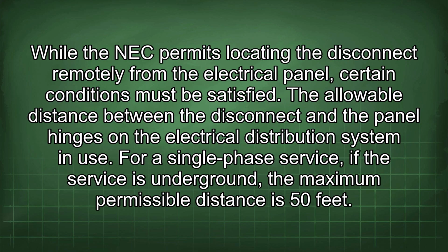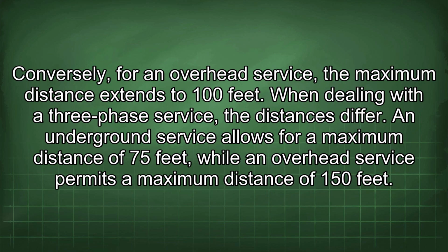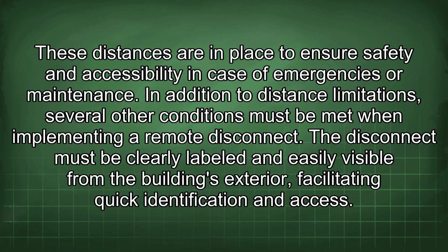While the NEC permits locating the disconnect remotely from the electrical panel, certain conditions must be satisfied. The allowable distance between the disconnect and the panel hinges on the electrical distribution system in use. For a single-phase service, if the service is underground, the maximum permissible distance is 50 feet. Conversely, for an overhead service, the maximum distance extends to 100 feet. When dealing with a three-phase service, the distances differ. An underground service allows for a maximum distance of 75 feet, while an overhead service permits a maximum distance of 150 feet. These distances are in place to ensure safety and accessibility in case of emergencies or maintenance.